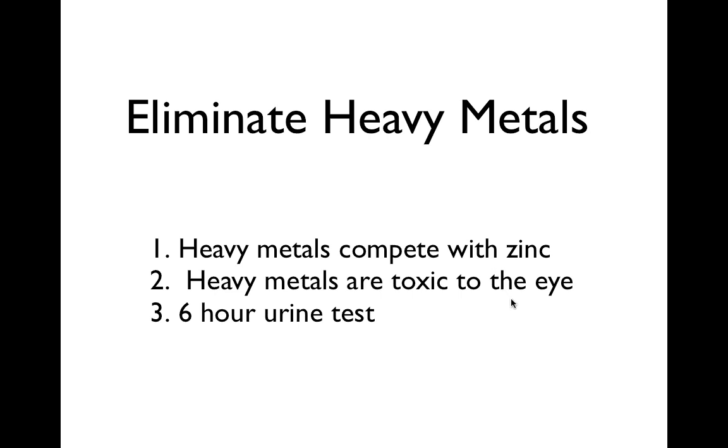Heavy metals are toxic to the eye. There's no question about that. And it is essential that if you do have heavy metals, we reduce those. The 6-hour urine test is the best way. Just the other day, I got a urine test from a patient, and there was no provocative testing done. The only thing that was done was just a urine test.